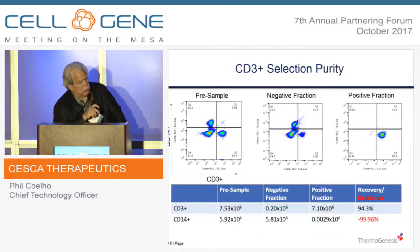That's a relatively fast process. This is a flow cytometry chart that shows the key element here, which is that these cells, CD3 cells, are recovered at a very high percentage, and the key monocyte, which you do not want there, is depleted at a very high percentage, even though these cells are quite similar in density. So this is basically a home run here.